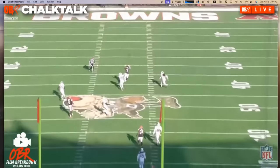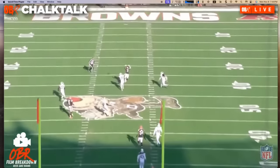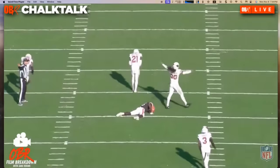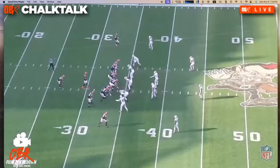21 makes a good play on the football when it arrives. Safety does a good job of collecting late to try to come back and battle it too. I'll give credit to the defense for making a nice play on that ball. So I don't mind the throw. I don't mind chasing that one down the middle of the field.